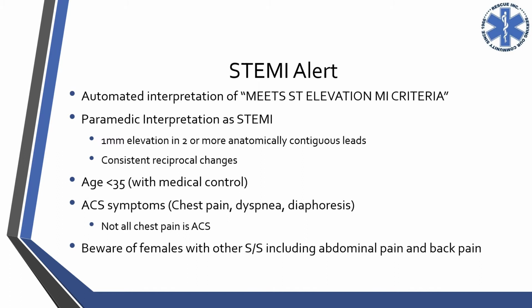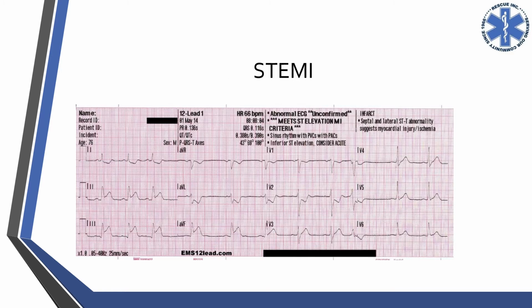Look at the totality of the circumstances, look at the big picture, and then make a determination of, is this an acute coronary event or is it something else? If it's an acute coronary event and it meets your ECG interpretation, go ahead and call the alert. So what does it look like? It looks just like that.